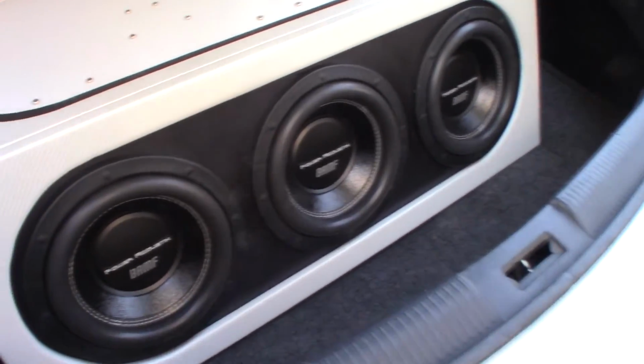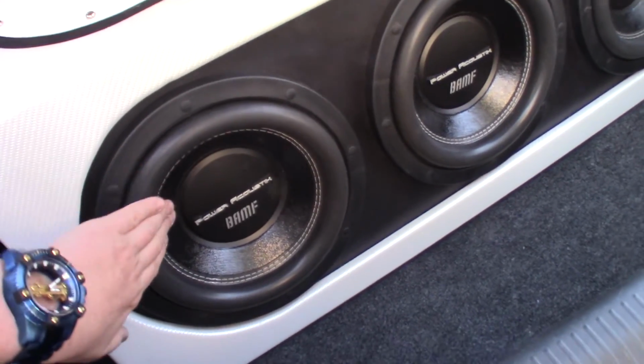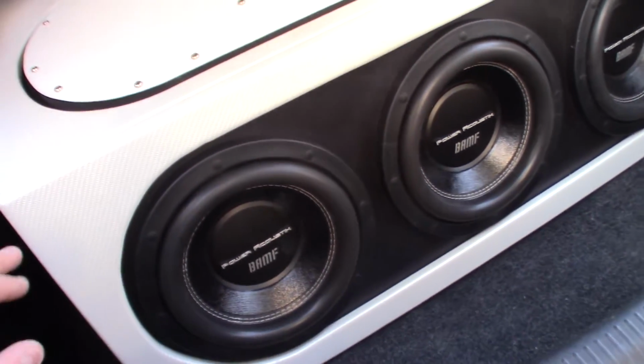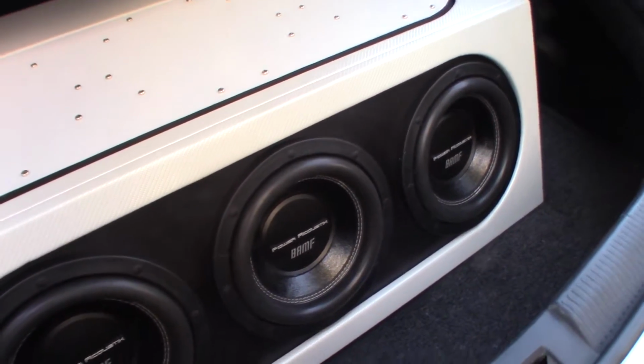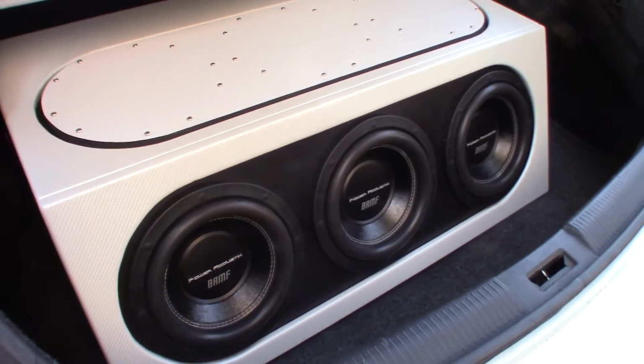I love the way the subs look in the car. They're very clean. They have a nice big thick rubber surround. 3 times the X Max of my Sony, so they have the ability to definitely play deeper than the Sonys could. And I'm just ecstatic with the brand quality, the brand price.